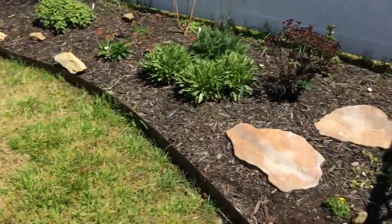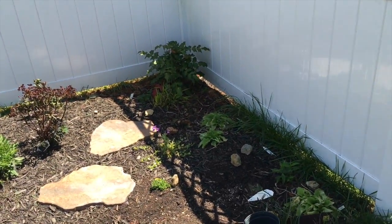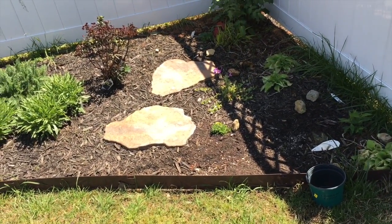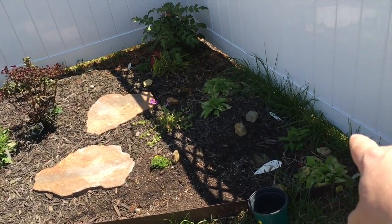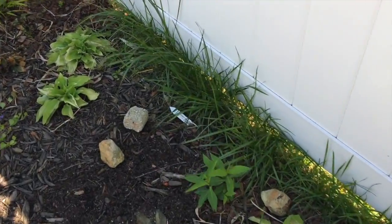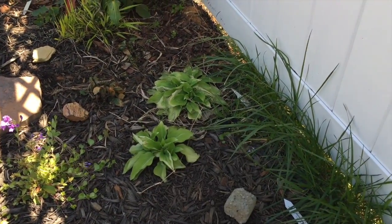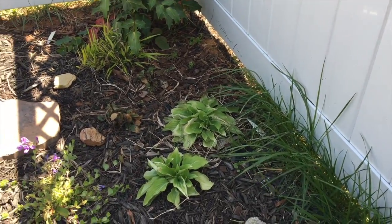There you go. This is my little side garden. I put this in last summer. It was kind of a lot of work because I had to take all the grass off by hand. Got some hostas down here, some phlox next to it, the tall phlox, not the short one. There we go, that's better. Some more hostas. These got damaged by frost. I totally didn't know they were actually out here, and I didn't cover them, so there you go.